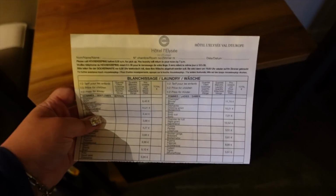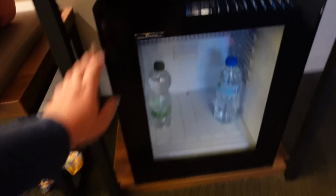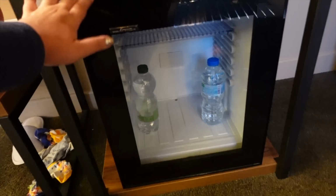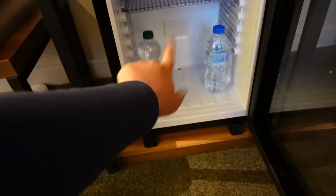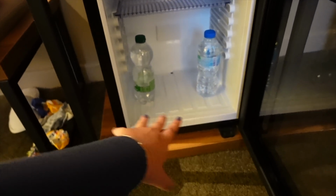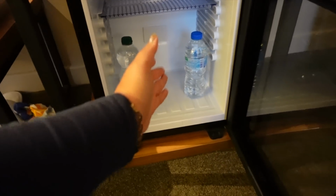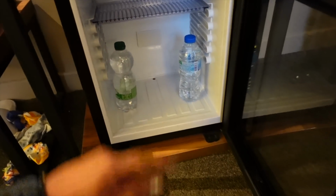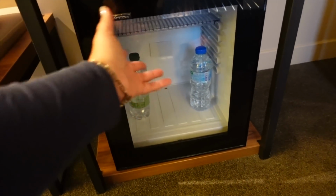Oh, this is just some information that I've not really looked at, but you can see Hôtel Élysée about laundry time, how much it costs, etc., if you want to get your stuff cleaned. And then on the bottom level here, something that a lot of American viewers might appreciate, they do actually have a little mini fridge. The mini fridge comes stocked with sparkling water and regular still water, and the housekeeping people change them for you every day. I don't drink sparkling water, but I drink a lot of normal water, so almost every day they bring me a new one, which is really, really nice. I've not used this fridge for anything else apart from my water, because I don't really care about fridges in my hotel rooms, but there you go.